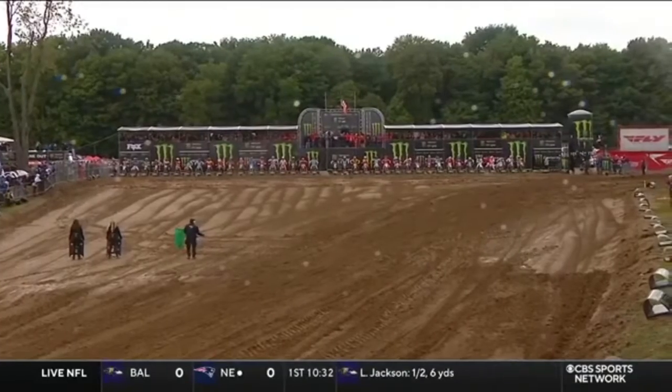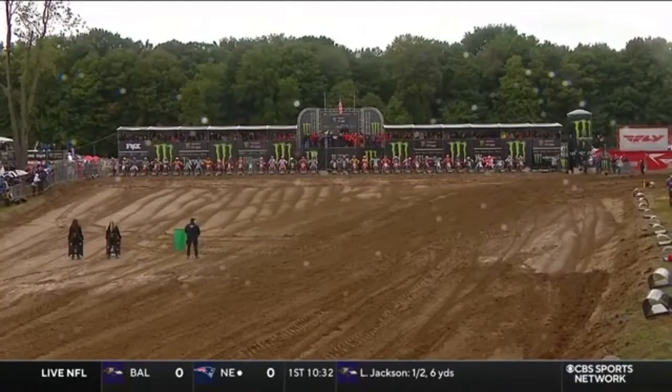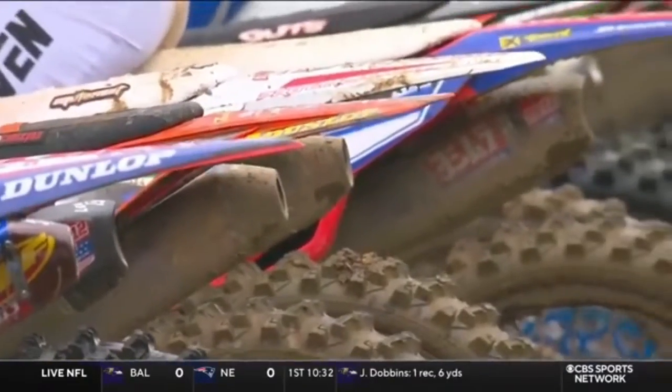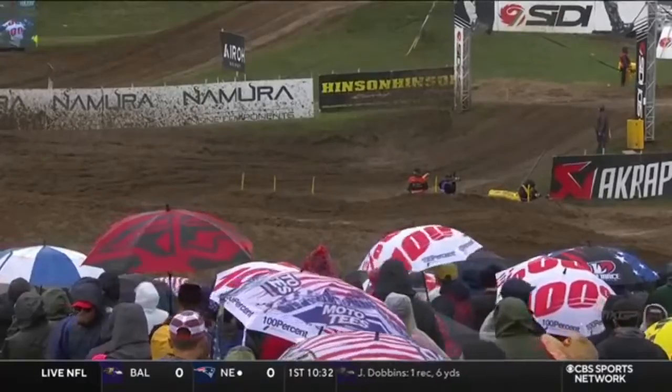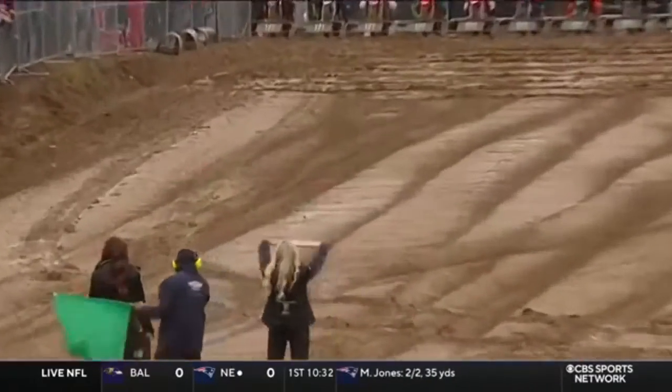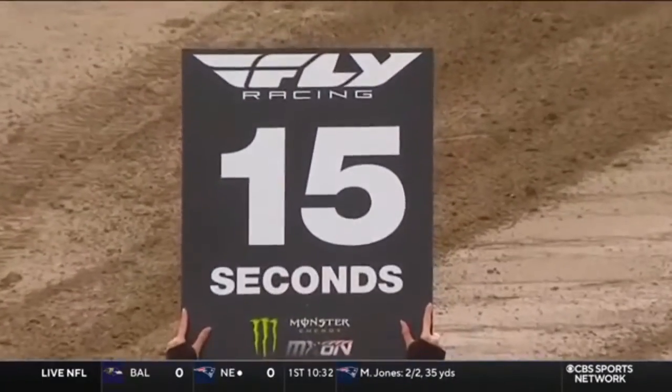Well, the rain has just started to fall again. We've actually been lucky the last hour and a half or so. No rain, bright skies, the sun bursting through. But as you can see, just ahead of MXGP and MX2, race 1, and the Fly Racing 15-second board going up, the rain has started to fall.